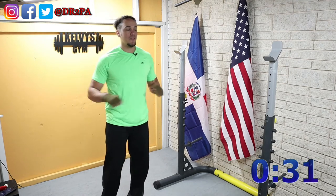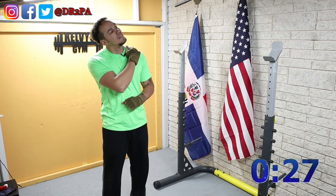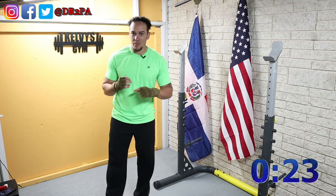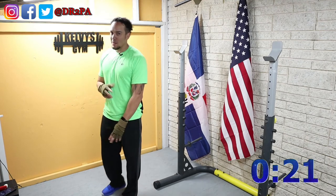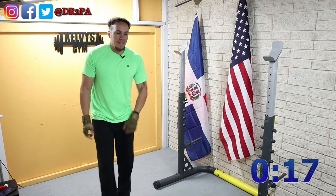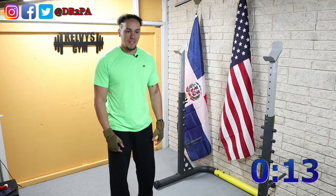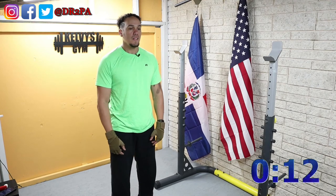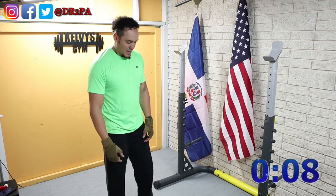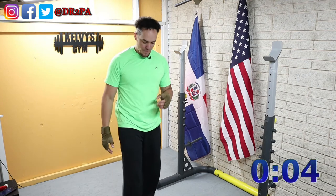Definitely feeling it in the shoulders. No, I did feel the shoulder before I even started working out because of last night and my vest situation I was talking about, which probably makes no sense to you guys, but that's kind of wearing a weighted vest. Not with much weight, but weighted vests. Anyway, time is up-ish. Here we go.